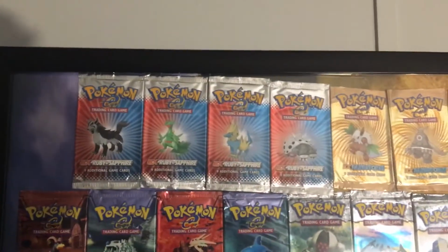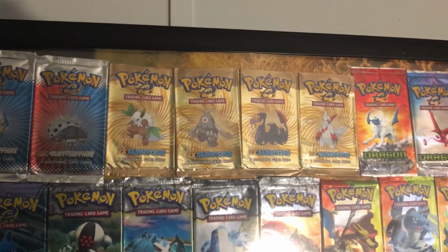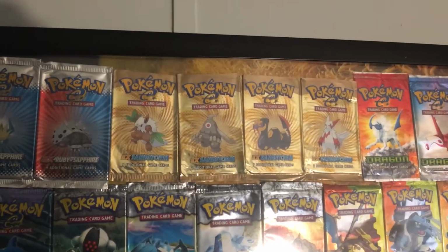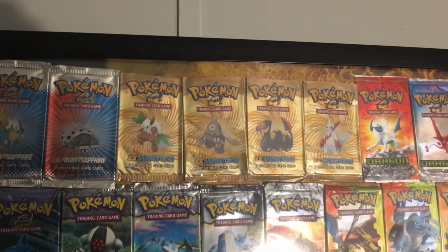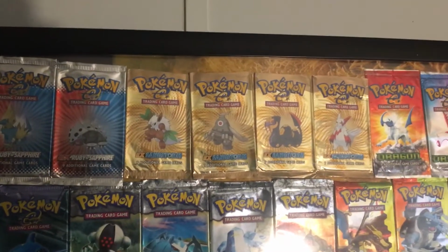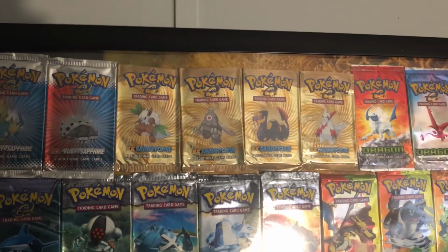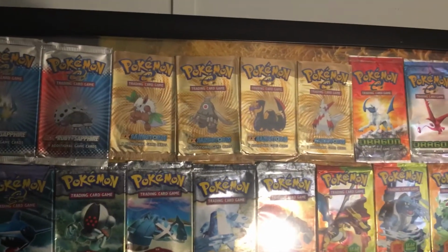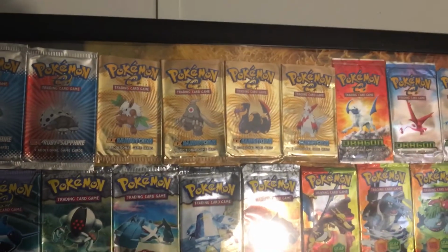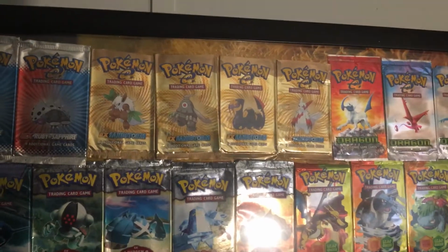So we have Ruby Sapphire, EX Sandstorm. This Viper pack art is one of the last ones I got. It took me 2 years to find. Prices on Sandstorm shot up. Sometime last year they were around $50, and they shot up to almost $100 in the past couple months.